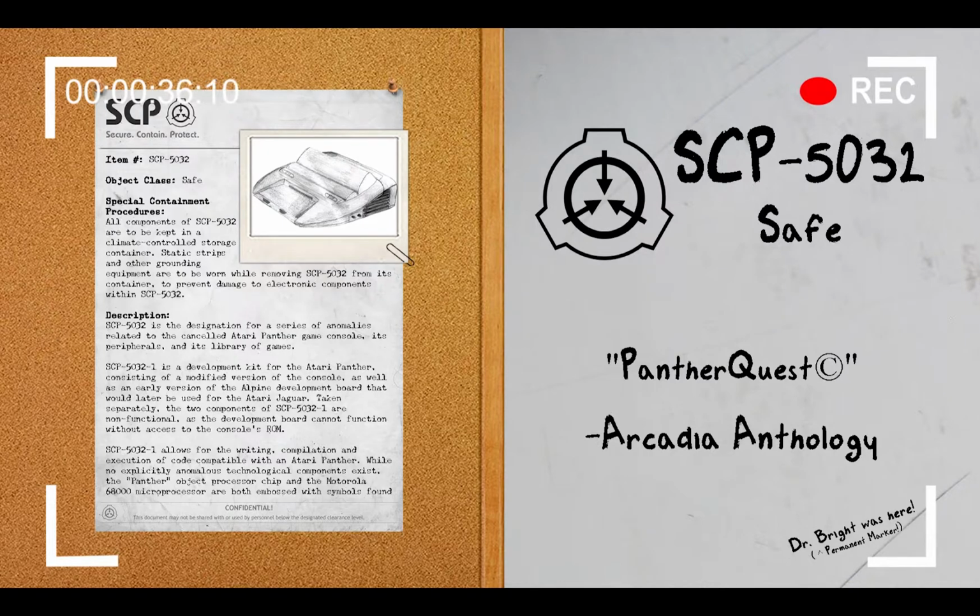Description: SCP-5032 is a designation for a series of anomalies related to the cancelled Atari Panther game console, its peripherals, and its library of games. SCP-5032-1 is the development kit for the Atari Panther, consisting of a modified version of the console as well as an early version of the Alpine development board that would later be used for the Atari Jaguar. Taken separately, the two components of -1 are non-functional, as the development board cannot function without access to the console's ROM. -1 allows for the writing, compilation, and execution of code compatible with an Atari Panther.